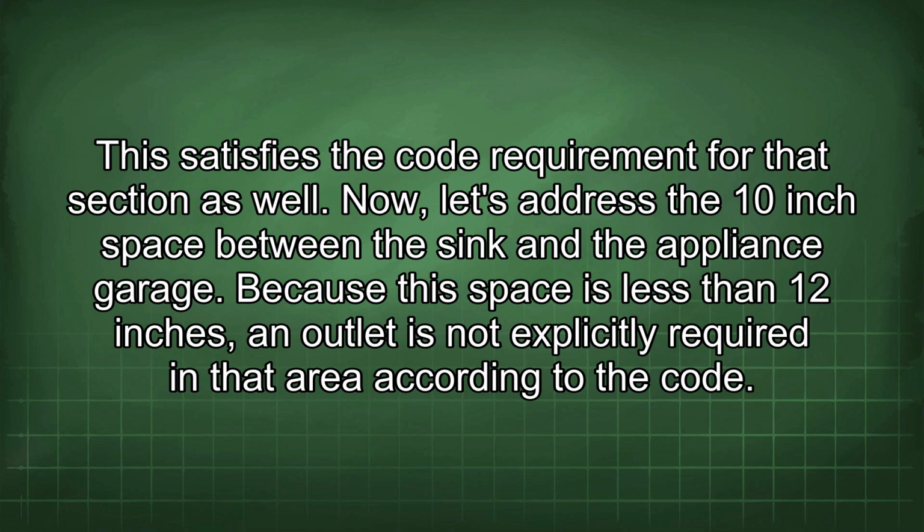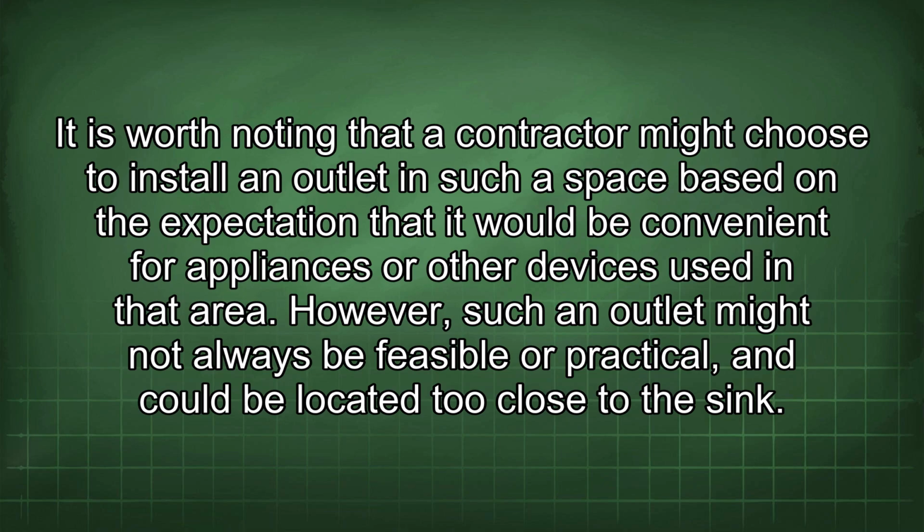Now let's address the 10-inch space between the sink and the appliance garage. Because the space is less than 12 inches, an outlet is not explicitly required in that area according to the code. It is worth noting that a contractor might choose to install an outlet in such a space based on the expectation that it would be convenient for appliances or other devices used in that area. However, such an outlet might not always be feasible or practical and could be located too close to the sink.